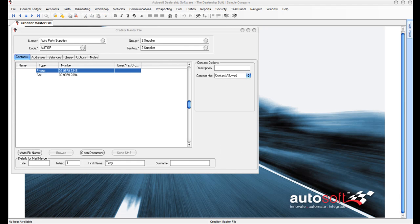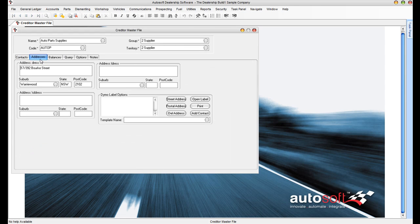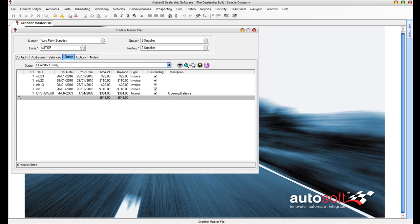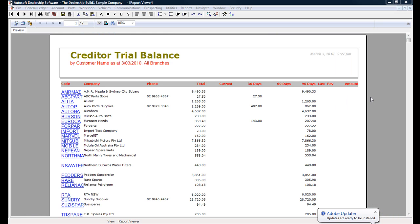Like the debtors, creditors are managed in the same way, with a central creditor master file that stores all the contact and all the address details. You can also see the creditor's balance, as well as history for the creditor. An aged creditor's trial balance can also be run from the reports module, showing all the creditors and the creditor balances.